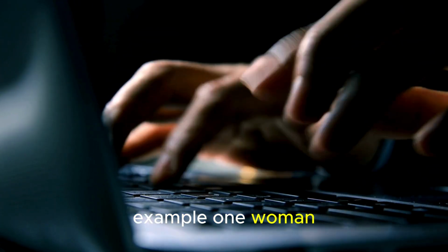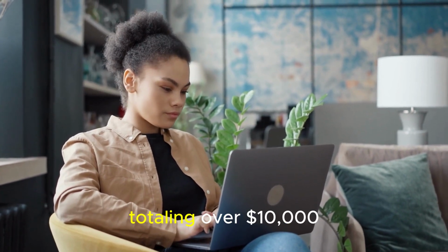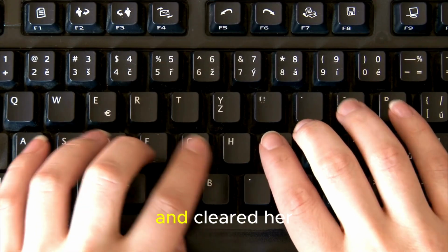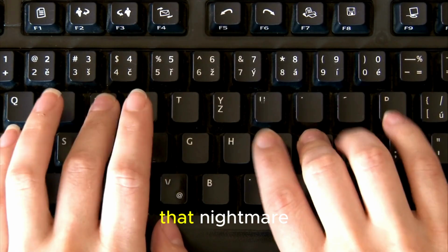Example: one woman from Florida checked her credit report for the first time and found 3 credit cards totaling over $10,000 in debt that she never opened. She froze her credit, filed a report, and cleared her name, but it took months. Checking early can save you from that nightmare.